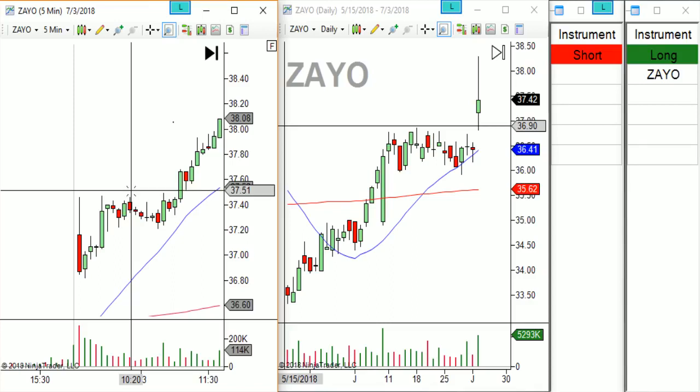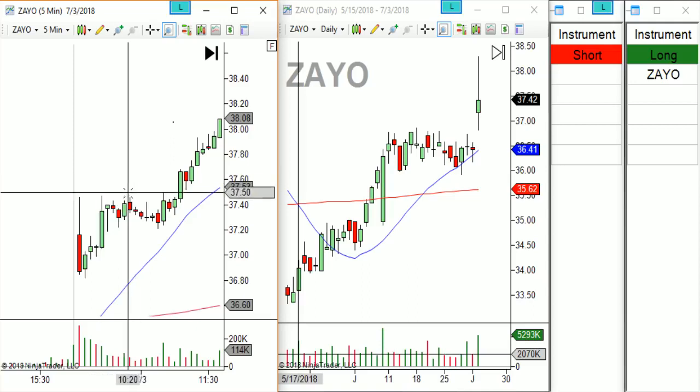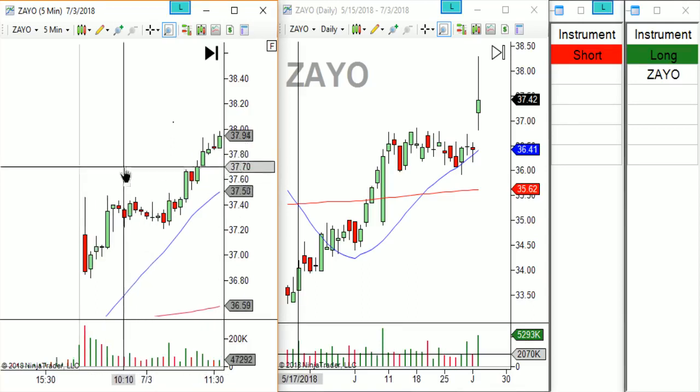So yeah, this is an ideal morning breakout trade. We had relative strength, we had a professional gap up, and we had a really nice 2-minute chart, 15-minute chart. So I just wanted to point that out.